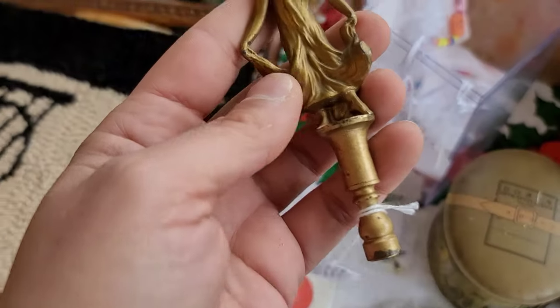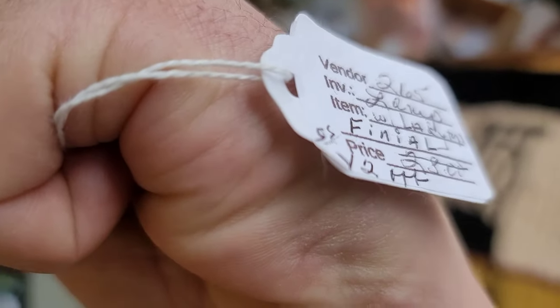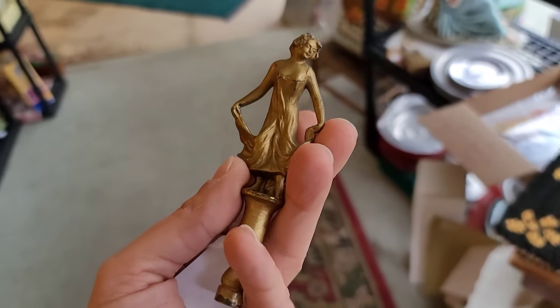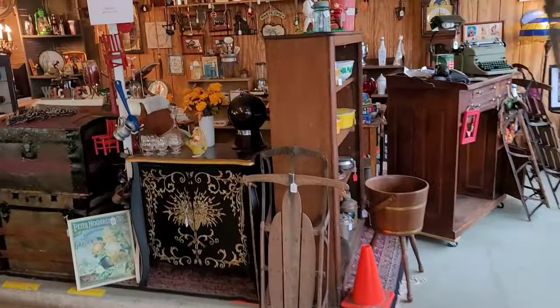Look at this. It is an Art Nouveau figural lamp finial. She's priced at $28, but I did get her for 50% off, or $14. Heck yes. Like I said, it's the first time seeing this, so I definitely want to pick it up.